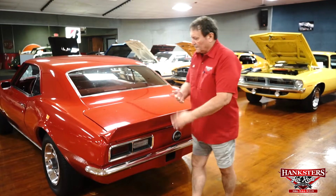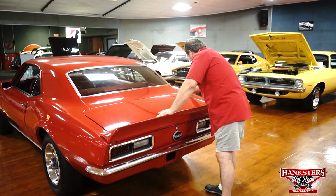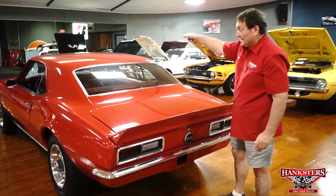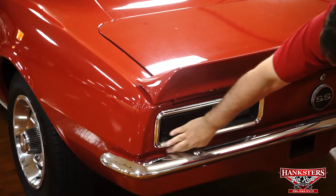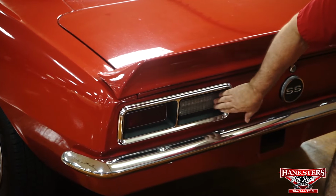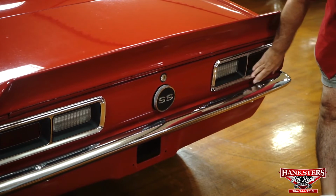Okay, the back end of our SS style 68 Camaro. Again, look at the deck fitment, just as sweet as could possibly be. Rear spoiler to match the front one. Just as nice a car as you'd ever want to find. Trim around your tail lights and backup lights, which the lenses are as clear as you'll ever hope to find. SS designation. Same thing on this side, just nice chrome.